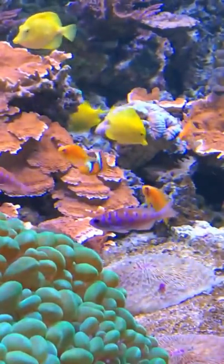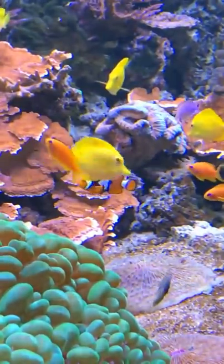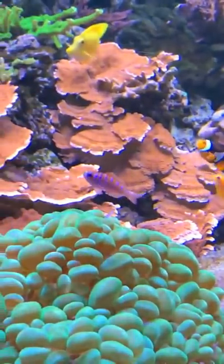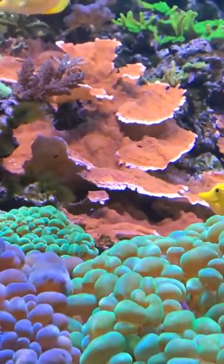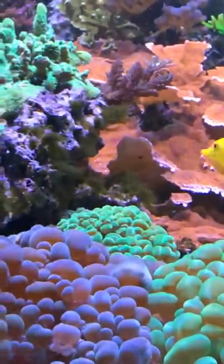And most of the fish in here have a purpose. So the yellow tangs, which are the main large yellow fish, are in here to eat algae. So algae competes for space and can shade some of the corals, and they're known as the gardeners of the reef. So they'll take care of any algae for us.